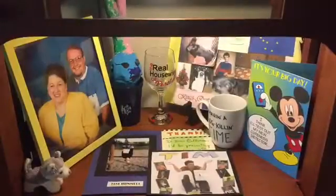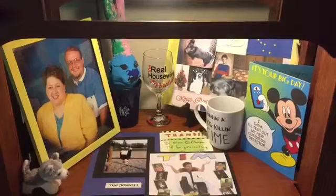So I'm going to give you a tour of my current throwback shelf. I just changed it out for the spring, summertime, and I hope you enjoy getting to know me a little bit better. Here is my throwback shelf.